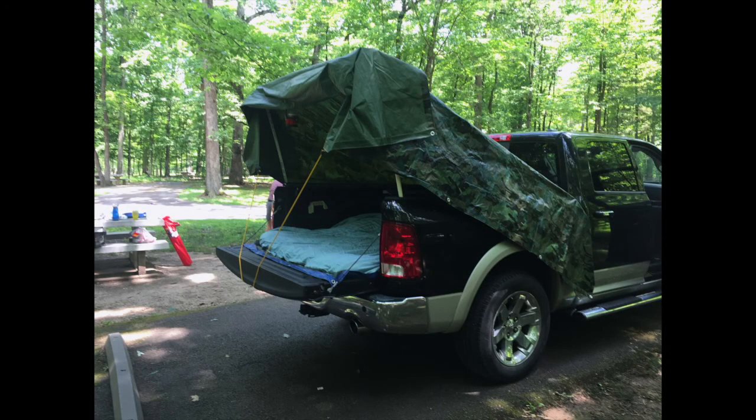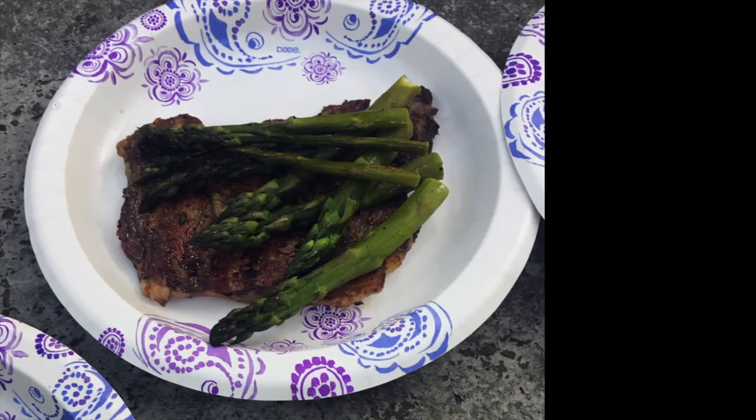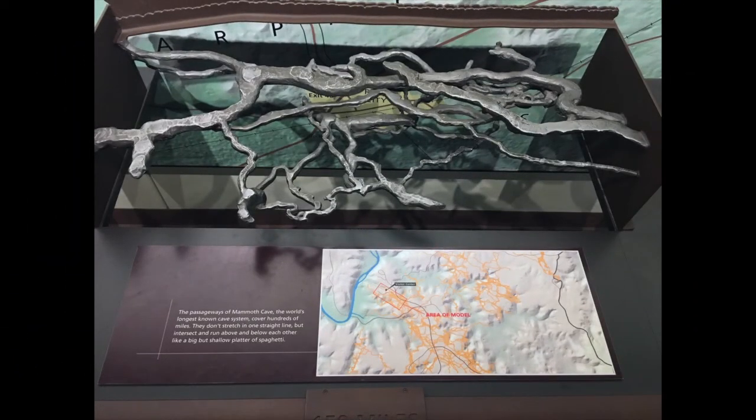On this little trip, we get to use our $18 truck tent, make some really good food, and tour about 4 miles of the 400 miles of discovered caves at Mammoth Cave.